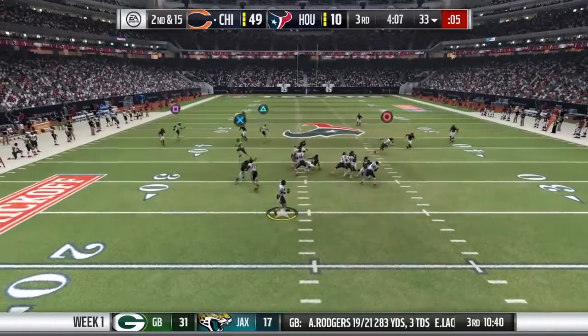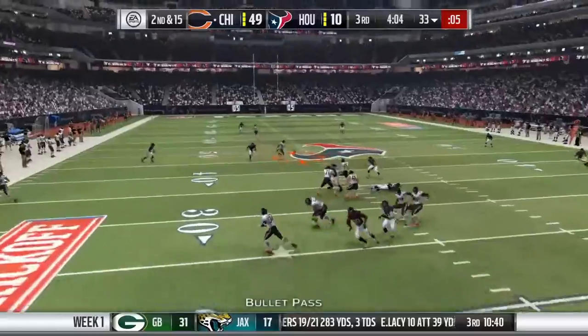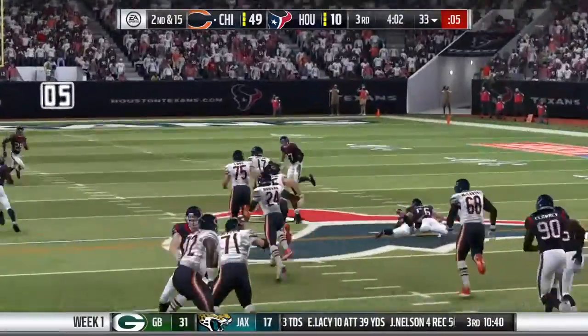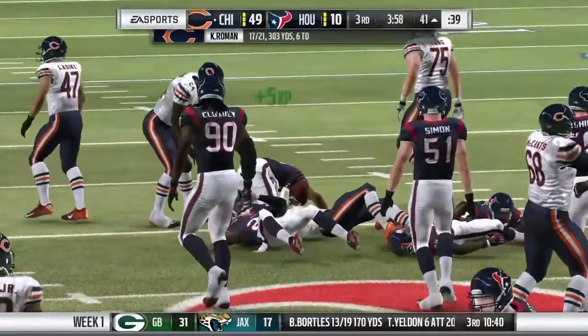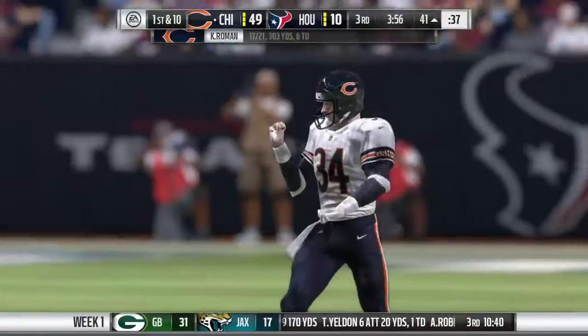Now back to throw. Jeffrey reels it in over the middle. And he's taken down, but not before getting this across midfield and just shy of the 40.